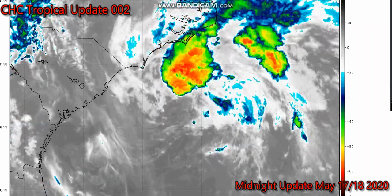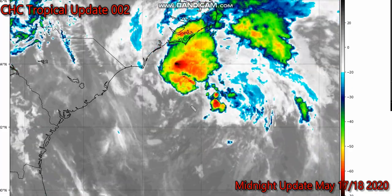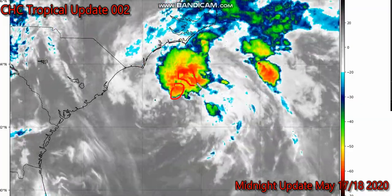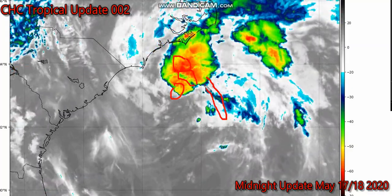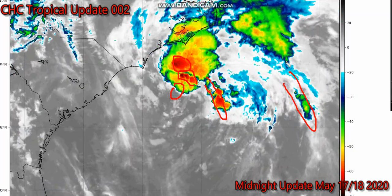Another way of looking at this is in the colored infrared satellite imagery, which we have up here. Again, our center of circulation is located right here, starting to become underneath this convective mass. Notice how we're starting to see a blow-up just on the northern section of the circulation, and we're starting to see some more redeveloping along the bands of the storm. You can see that up along here, and then the band spreading out here.